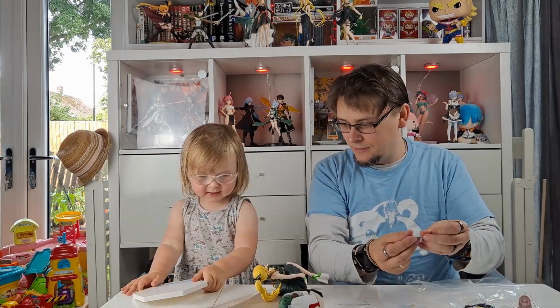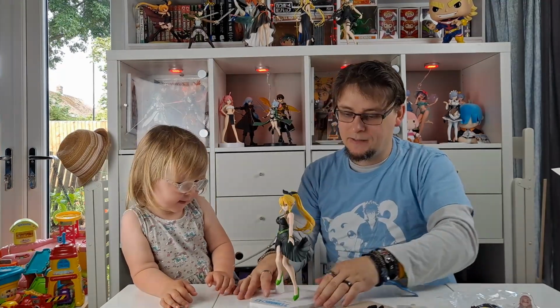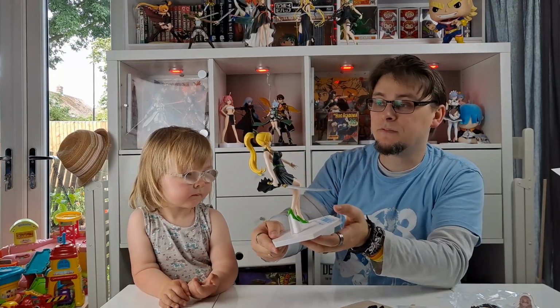There you are. That's the base. One foot into there. Please don't fall down. No, we don't want it to fall down. There. And there we have it. The awesome X-Chronicles figure of Leafa.